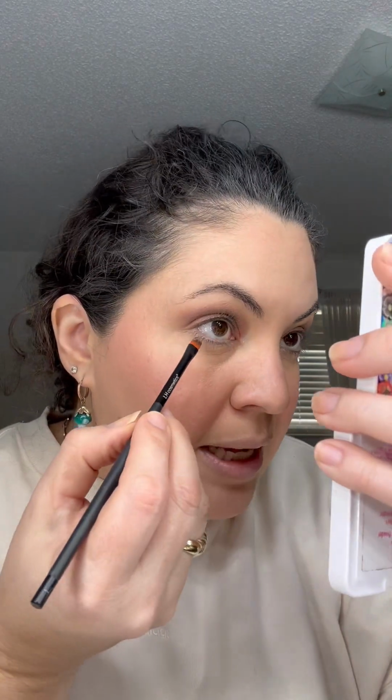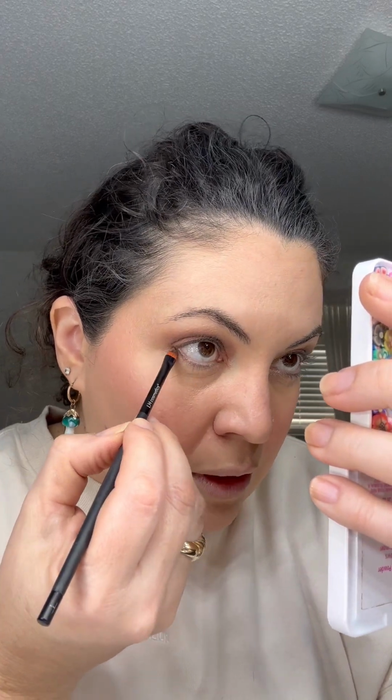All right, so I'm taking a little liner brush and I'm going to line the bottom lashes. Oh, you know what else I do have of Danessa Myricks? I do have a highlighter. I have her palette. Hold on.